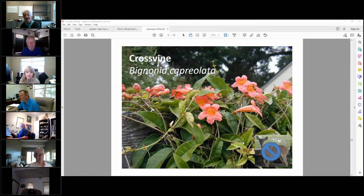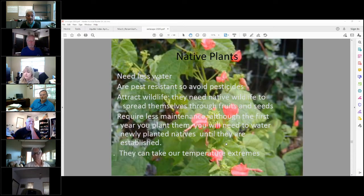Now, here's a vine, and a very attractive vine, the cross vine, Bignoniaceae. And the deer don't bother mine.